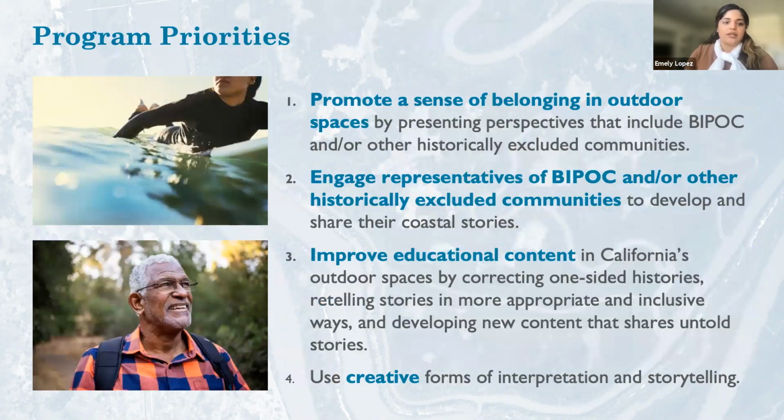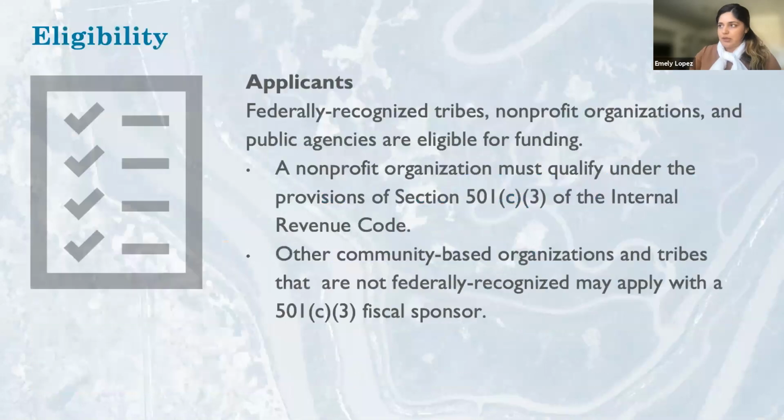So with the projects, all projects should meet at least one of these program priorities. Number 1, to promote a sense of belonging in the outdoor spaces by presenting perspectives that include Black, Indigenous, people of color, or other historic communities. Number 2, you should engage representatives from historically excluded communities to develop and share their coastal perspectives. Number 3 would be to improve educational content in California outdoor spaces by correcting one-sided histories and retelling stories in more appropriate and inclusive ways. And this would be developing new content that shares untold stories. Number 4 would be to use creative forms of interpretation and storytelling. And now I'm going to pass it on to Shalini.